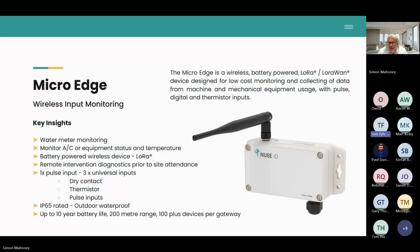But this device also has 3 other inputs, and they can be dry contacts or thermistor. So we're actually seeing markets opening up for us where we can use this for buildings where they want to measure temperatures, maybe fridges or temperatures in other food storage elements or anything else that needs remote monitoring, but it's difficult to get power to, and maybe a distance away from where you have the central gateway. And again, 200, 250 meters, maybe even more, and that's in a building.